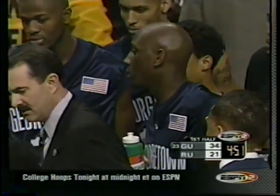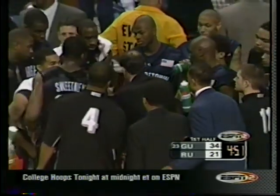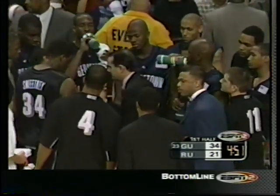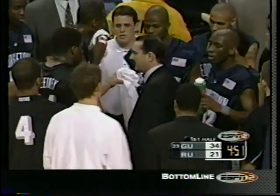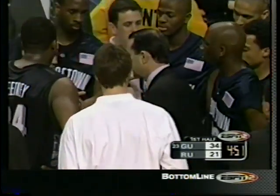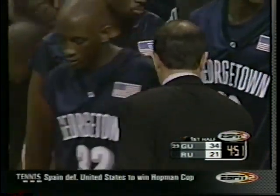Again, Georgetown doing a great job in transition. We may talk about the fact that they're not the great rebounding team they used to be, but I am now very convinced that this is an excellent shooting basketball team. They're number 2 in scoring in the Big East behind Notre Dame. Georgetown scoring 84 points a game and still holding their own defensively. 8th in the conference at 66 points allowed.